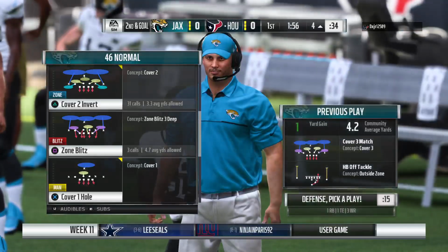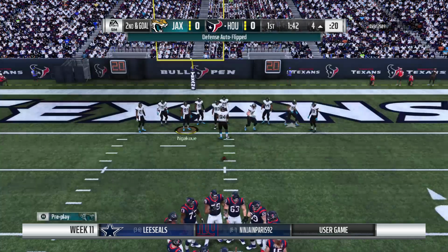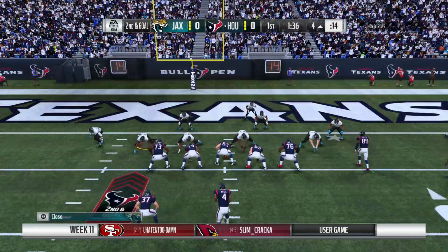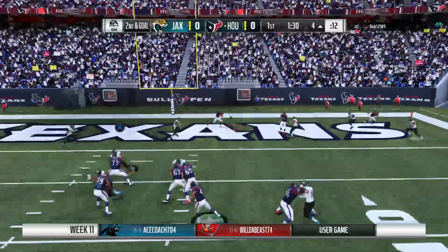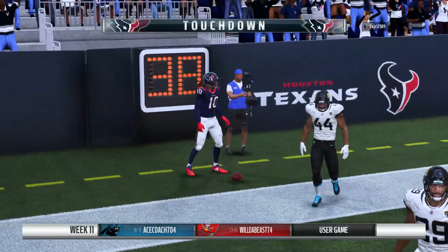Second and goal. Be interesting to see now what they do offensively down near the goal line after not much there that time. As the offensive play caller, that may change your sequence now. Instead of coming right back with a running play, you may have to go to the air. Looking to throw on second down. Watson. That is caught. Hopkins for the Texans touchdown.